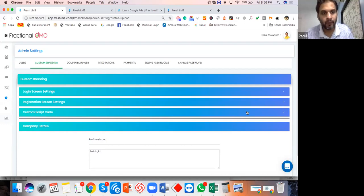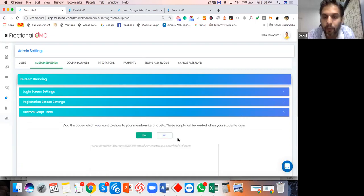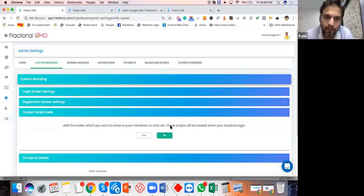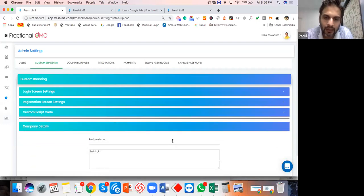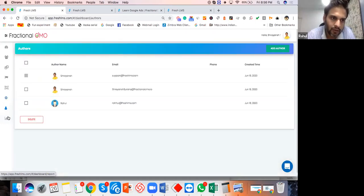Now, you might want to show your chat to the members, right? So you can put whatever scripts you wish to, and that will show up on the members' side when they log in. So you can put your chat embed code, you can integrate a WhatsApp embed code, whatever you wish to put, you can put that. Okay, and company details are important because once the payment is made, that will get added to the receipt. And authors are getting added here. So you can add more authors.